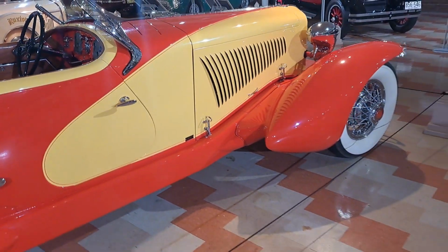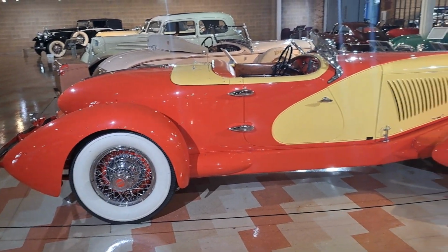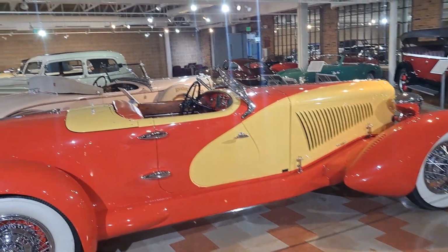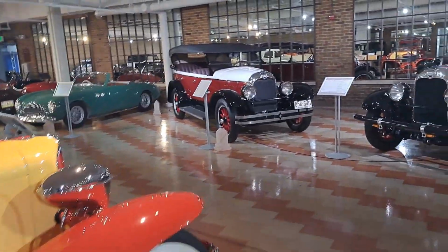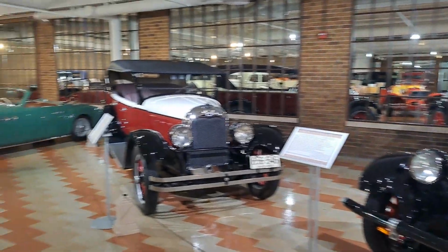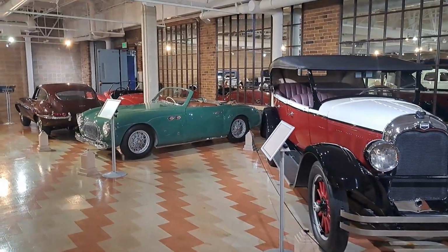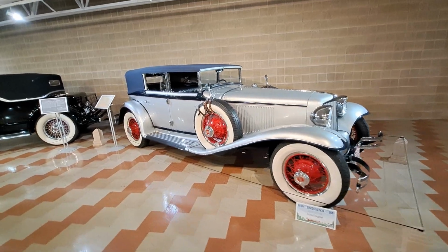Give you a side view of this one. So I've got to continue to look for the Auburn boat tail. I would assume they have one. Oh, I think I see one. I think I see a same color back there. It's yellow and red through the glass. Wow, look at that one.